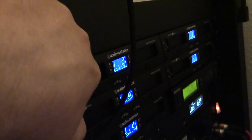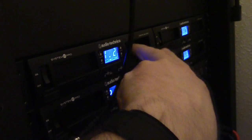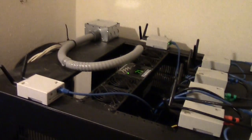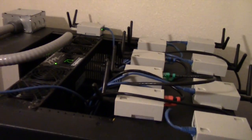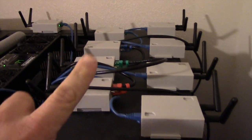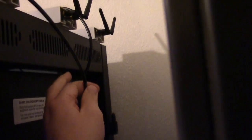No, down there. Okay, so you can see here that these are now empty. So we've got all of those up here. That's the top of the fan with the vent fans just to suck out hot air. So I'll make all this look pretty later. And then these are the extension cables for the lectern mic antennas.